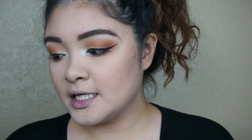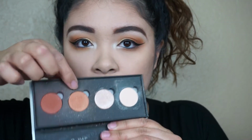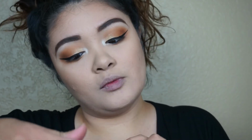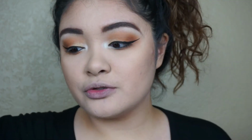Finished with my eyes. All I did off of camera was I smoked out the bottom a little bit more with this heavy hitter color, and super pretty. I use this obviously for the crease area as well. And then I just applied my winged eyeliner. I used the NYX matte liquid liner and also the Wet n Wild Mega Last for the bottom waterline. Now we're on to mascara.